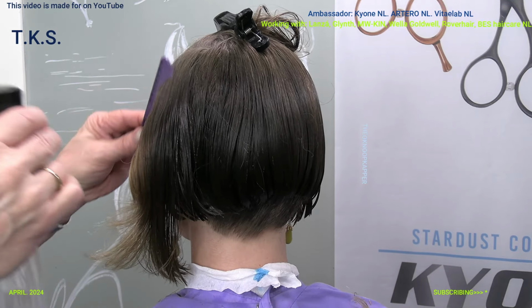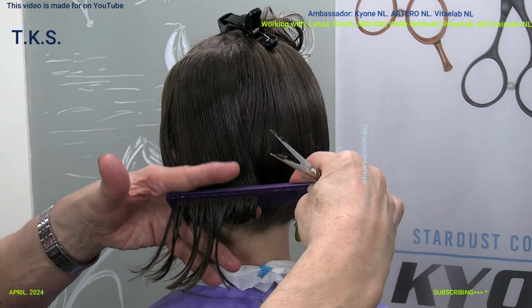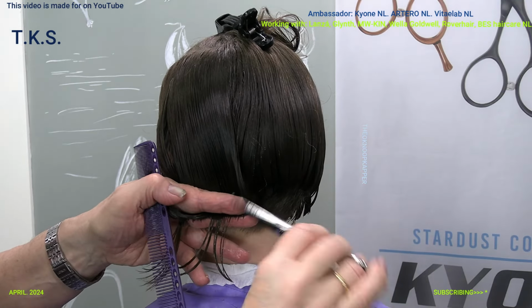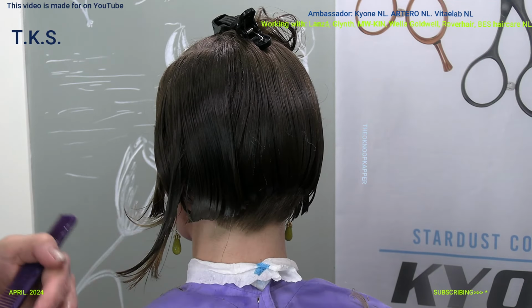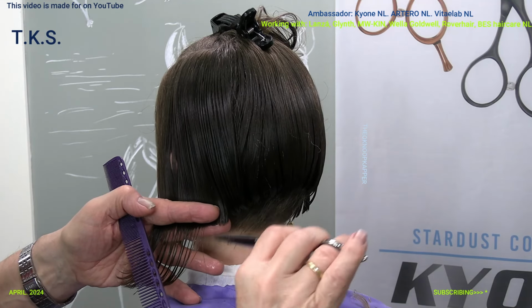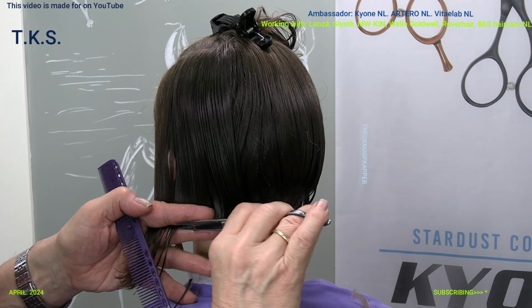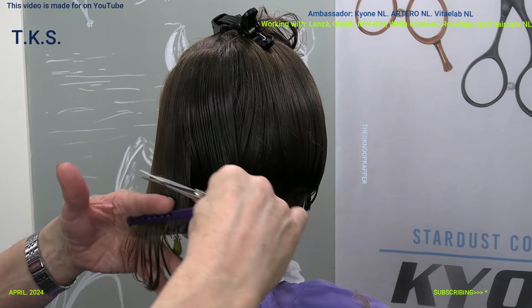So again, lay the hairs over the rounding, finding the baseline. And you see it's a very blunt line to cut on. But she has a bit wavy hair, so when you want to get the waves out, it's always the best to hold the blunt line. Never thin it out.